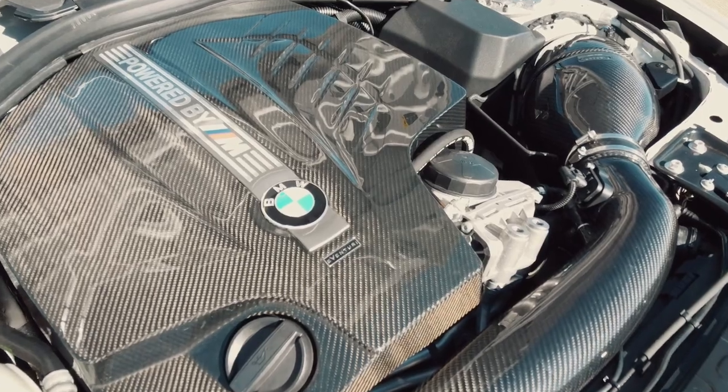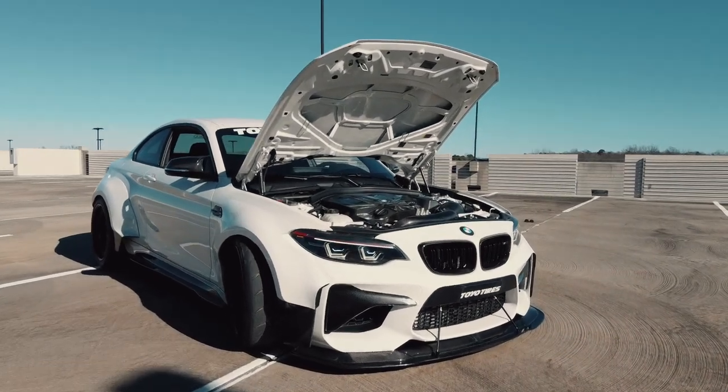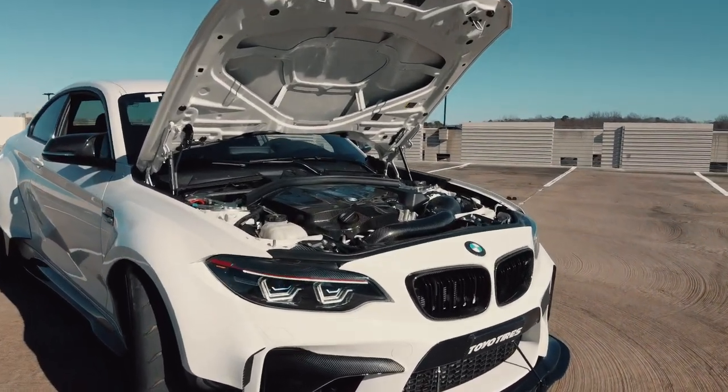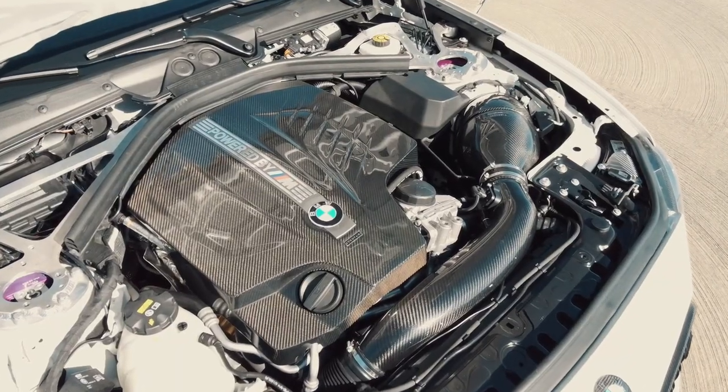But the high pressure fuel pump makes a huge difference. Spool Performance is the one that made this. It was one of their beta tests back in March, and we just got it installed, tuned, and dialed in. It's 50% more flow than factory, 150% is what they say. That allows you to get the boost and the power up top. You don't have the spike and then the taper. It keeps pulling all the way to 7,000.